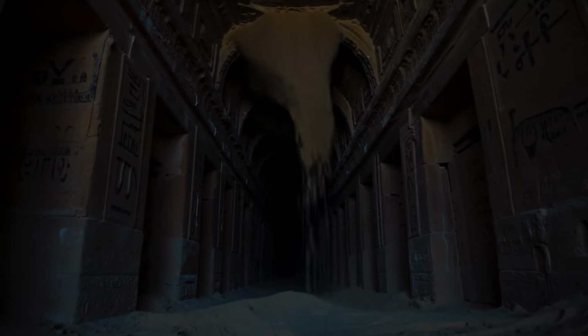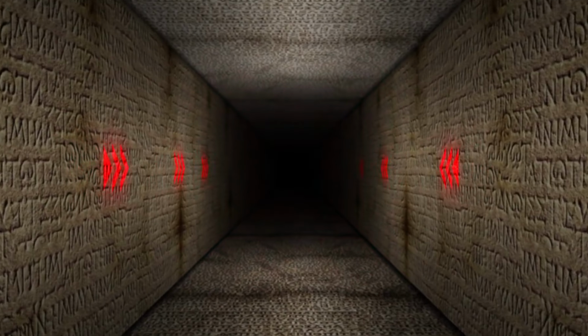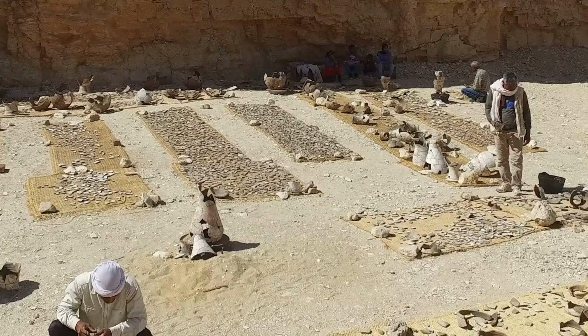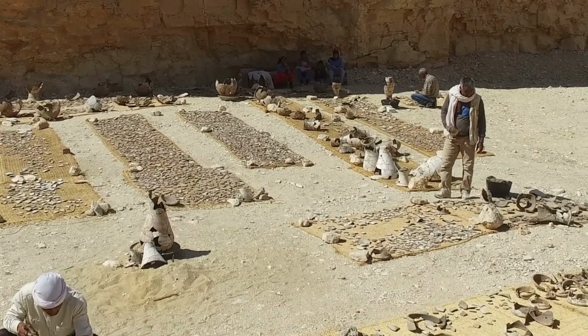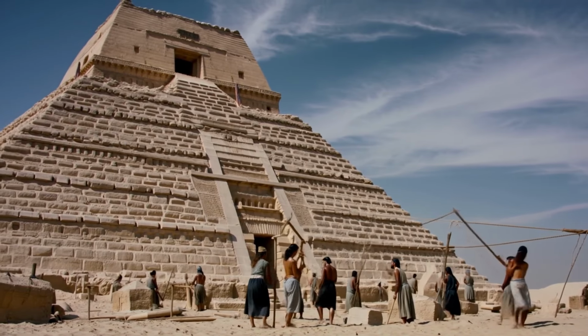The smaller structure was filled with sand on purpose, while the deeper one might be an empty chamber. Experts believe the two are connected, possibly as an entrance leading to a secret chamber. This is big news because it might give us some more insight into who built the pyramids and why.